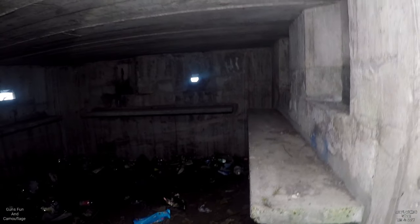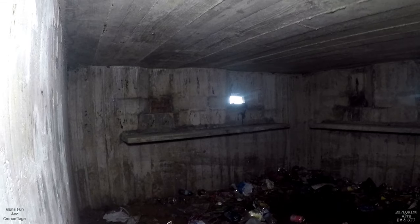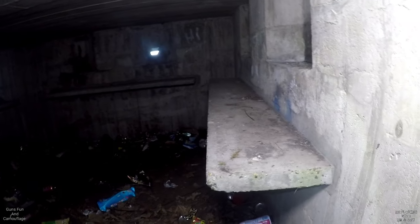Right, so not a hell of a lot to see, but there would have been loopholes around the edge, but they've been bricked up for some reason. Don't really know why. And if you can see here, look, they've got ledges along. So I don't really know what that would have been used for, but just leaning your elbows with your guns, I don't know.